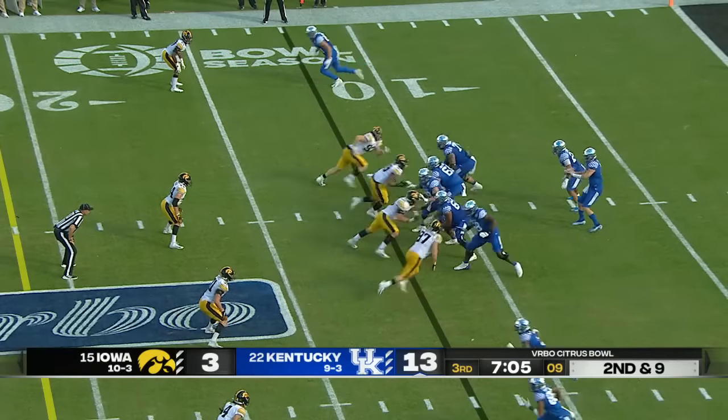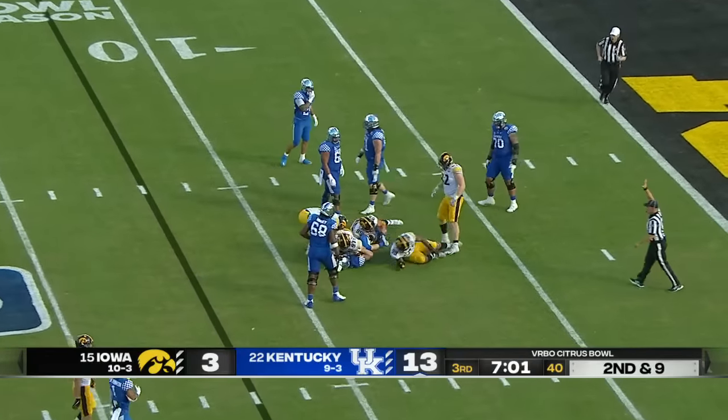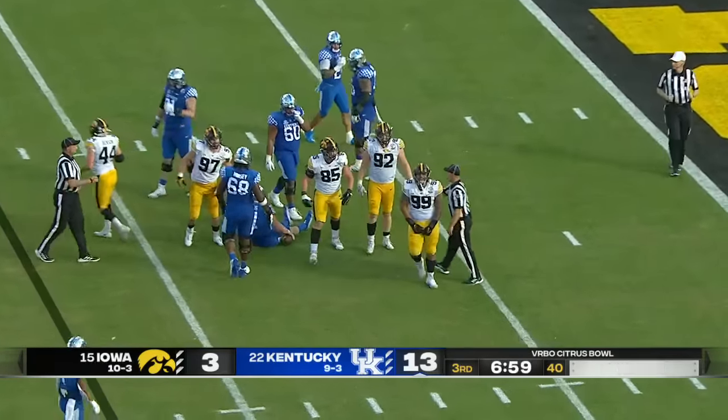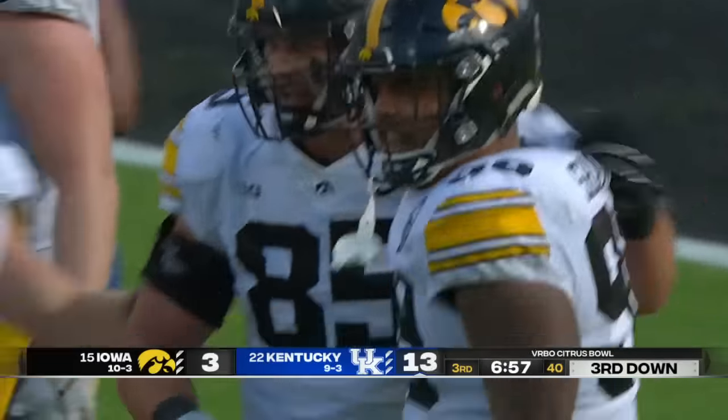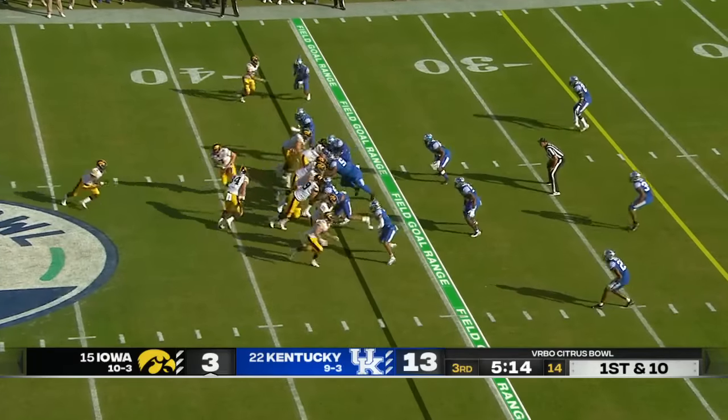Second down and 9. Levis to the air, now steps up, and he goes down. Noah Shannon was there first. A handful of sacks now for the Hawkeyes. So first down inside the 40-yard line.